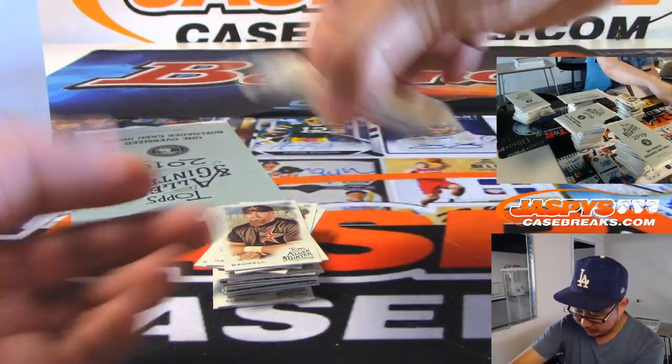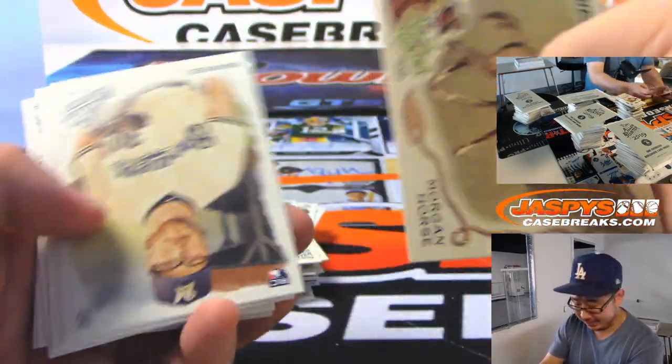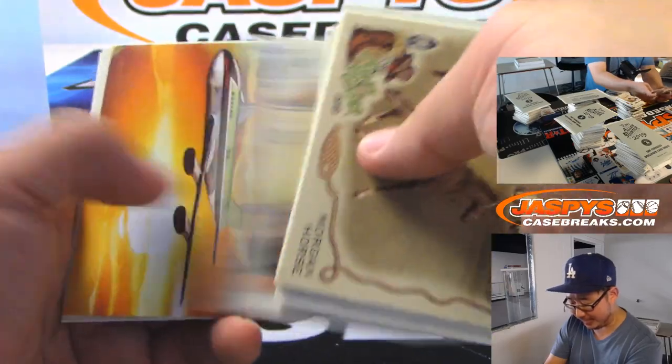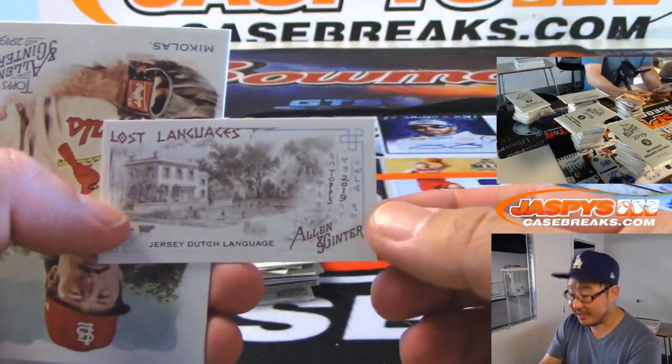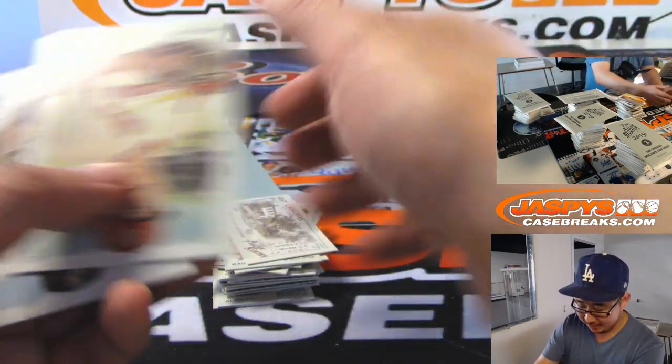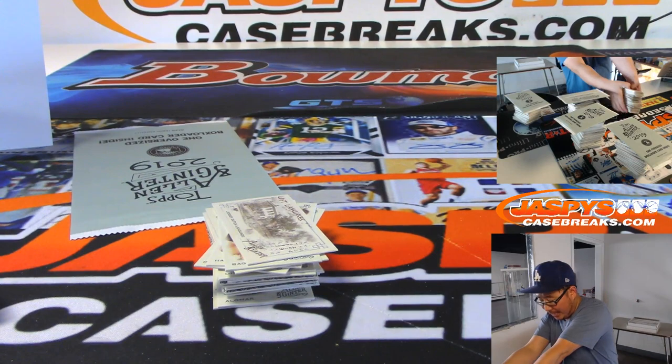A lot of people love building all the sets. You know, there's someone out there building the horse set. There's someone out there building the airplane set. Like this one right here. Someone's collecting all of these Lost Language minis and putting them together. And it's a fun project.